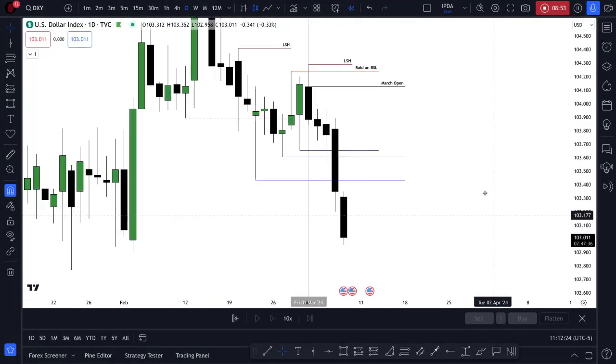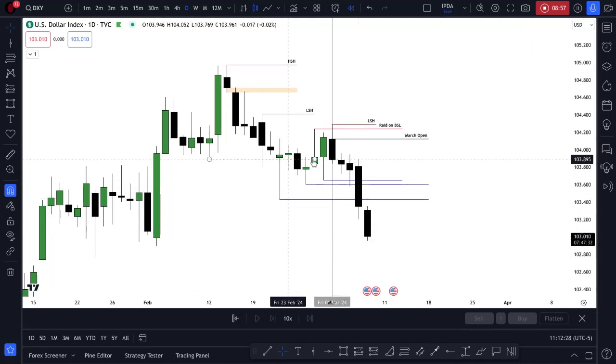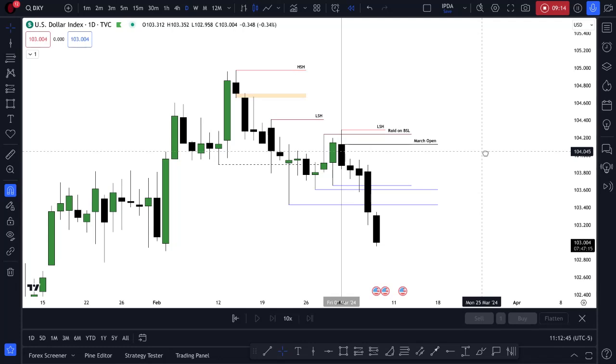DXY, selling off. And I asked many folks in the channel, I had put a poll out asking, do you believe dollar is bullish or bearish? Some said that they probably didn't have enough context, which is reasonable. And some said that it was bearish, which is correct. And some said that it was bullish. And I was trying to understand how people were getting to the analysis of a bullish dollar.